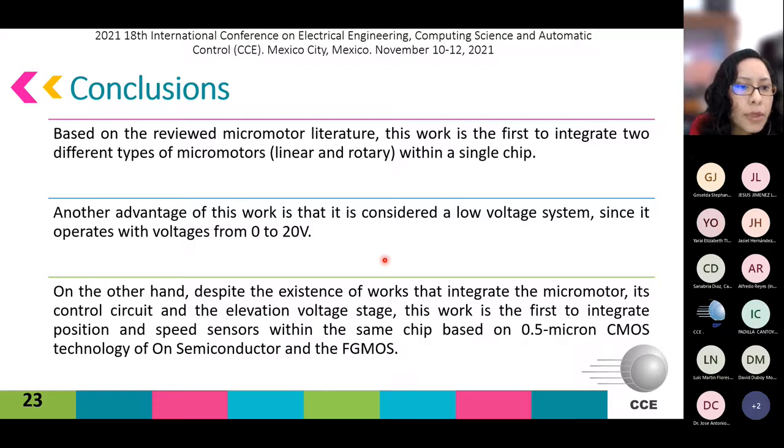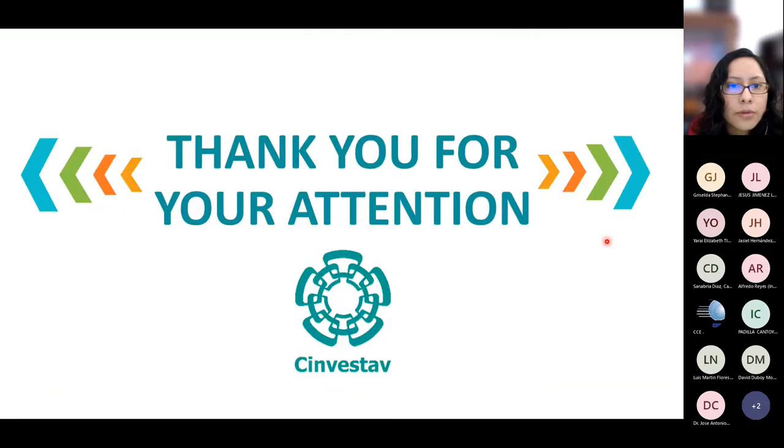On the other hand, despite the existence of works that integrate the micromotor, its control circuit and the elevation voltage stage, this work is the first to integrate position and speed sensors within the same chip, based on 0.5 micron CMOS technology of ON Semiconductor and FGMOS. And that's all. Thank you for your attention.